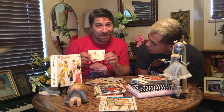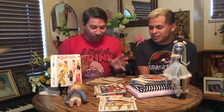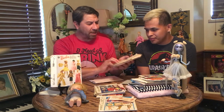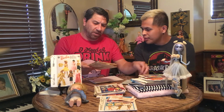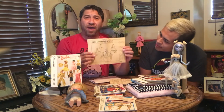Yeah, and it looks like there was a talking doll, not the possessed talking doll, but it looks like a Barbie Mattel talking doll. That's really neat. And it looks like we also came across with the load-in older dolls, maybe in the 50s. I think these patterns, yeah, 1957 it looks like. And these are more for the larger baby doll clothing. And we do have some of those dolls.